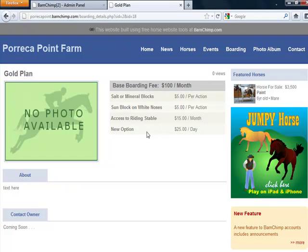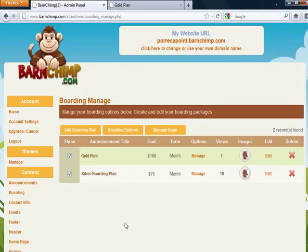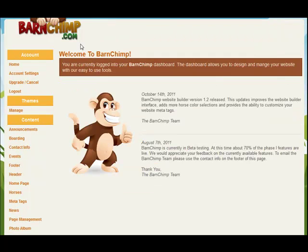Let's go back to the admin panel and add photos to our boarding page. Select the boarding plan that you want to add photos and click the horse icon. Click the Browse button and select an image or photo to be added to the boarding section of your website. As you can see, you can quickly and easily manage and edit your own horse website absolutely free. All other sections of your new site are managed in a similar, user-friendly way.